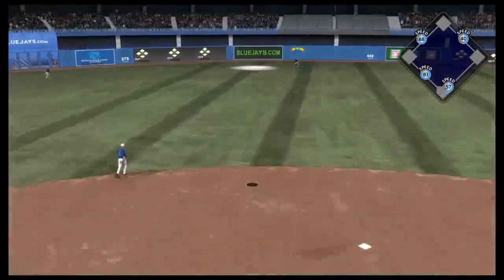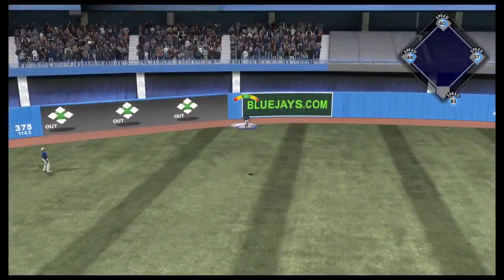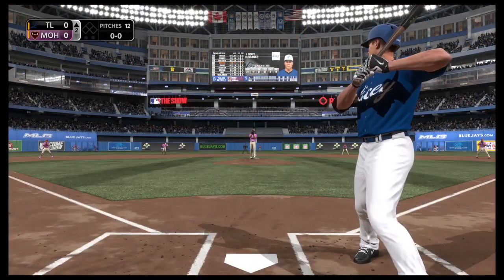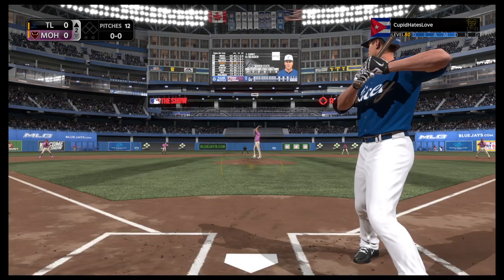Hangs on him a bit that time as it's belted out toward deep center field. Brock ranging back. He's got it, and they get out of the jam unscathed. Next will be the cleanup hitter, Corey Seager, and he'll lead things off against Max Scherzer.